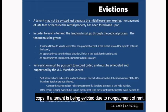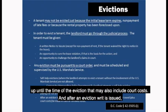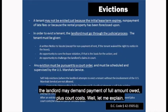If a tenant is being evicted due to non-payment of rent, they do usually have the right to avoid eviction by paying the full amount owed up until the time of the eviction. That may also include court costs. And after an eviction writ is issued, the landlord may demand payment of the full amount owed plus court costs.